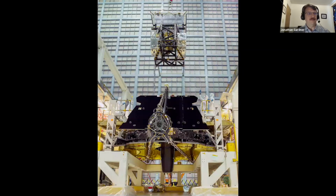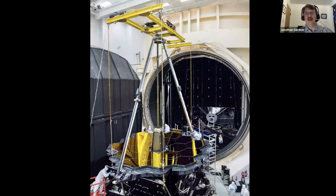After assembling the mirror together, we installed the instrument compartment into the back side of the mirror, put them together and then we put the telescope and instruments through a cryogenic vacuum test. This was a comprehensive 3-month-long test. It was done at the Johnson Space Center in Houston in a historic vacuum chamber.